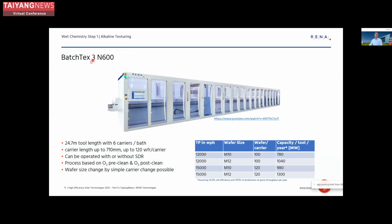For texturing, we offer our BatchTex 3N600 tool, which has a length of about 25 meters and can carry up to 6 carriers per bath with 120 wafers per carrier. The process can be run with or without SDR, and all the cleaning and oxidation steps are included by default. The recommendation from RENA is to use ozone steps, due to the reduction of running cost while keeping the same performance as if other chemicals are applied for this process step. Depending, of course, on wafer size and carrier density chosen by the customer, a throughput of up to 1.3 gigawatt can be guaranteed with this platform for texturing.